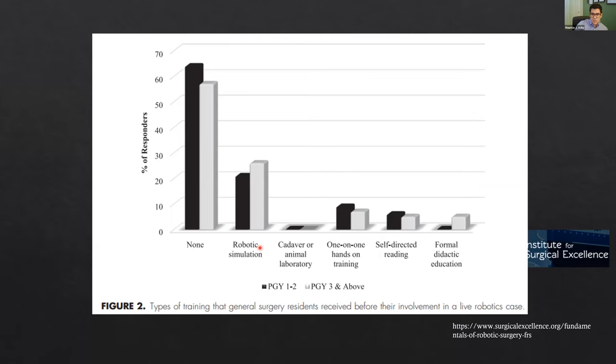So what are the residents receiving, right? I just told you there's an app. Look at the numbers, right? The PGY1s and 2s, 60% received zero, right? Zero training in robotics before getting to a case. Cadavers, non-existent. Some one-on-one hands-on training or self-directed, right? Those who are interested, maybe that younger generation is reading about it. So even though they've been doing this longer, let's say us in spine surgery, they haven't figured it out yet. Because you cannot have 60% of your residents having zero training before going to a robotic case.